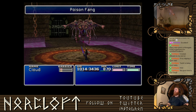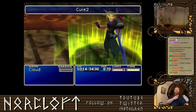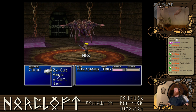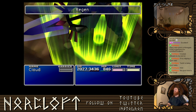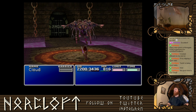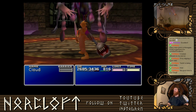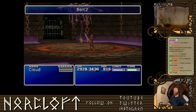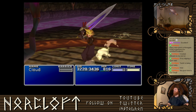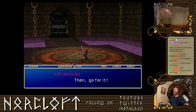Alright, well, I guess this is okay. This thing can't actually hurt me. Oh god, yes it can. Now that I'm not immune to everything, it can absolutely hurt me. If it lands one of those poison fangs, this is gonna suck. Just hit after hit after hit. And the hits, as they say, don't stop coming.